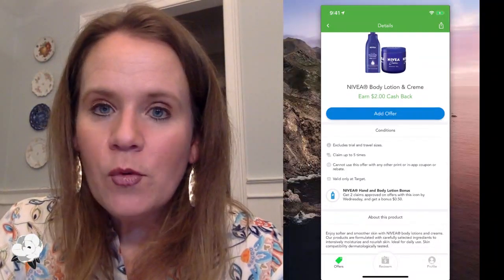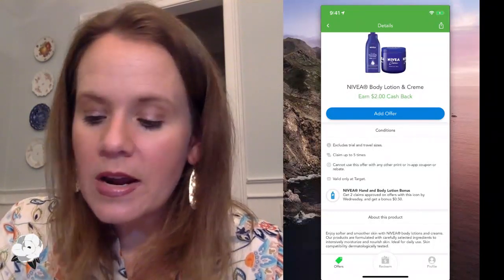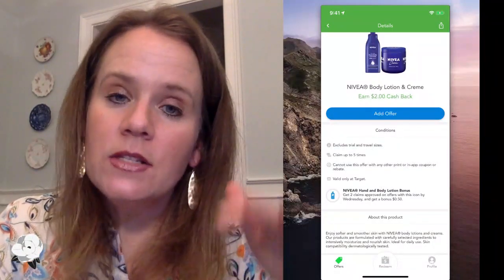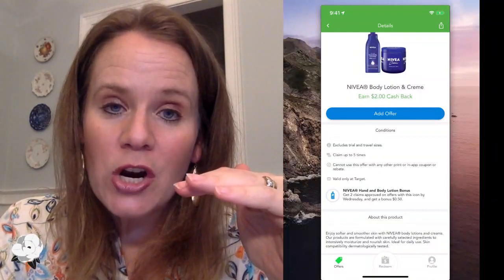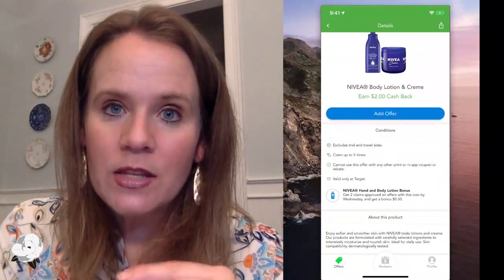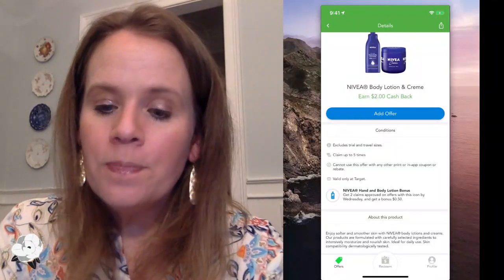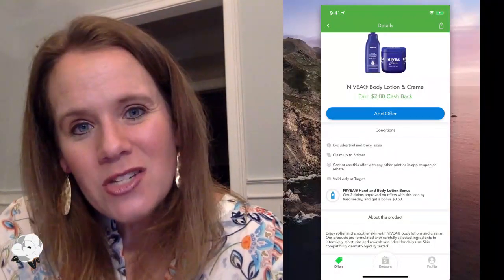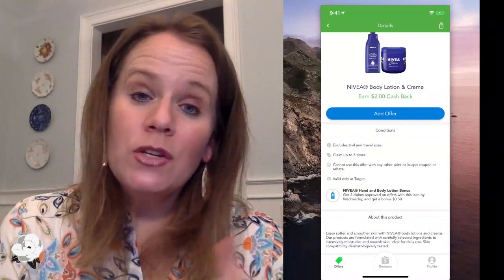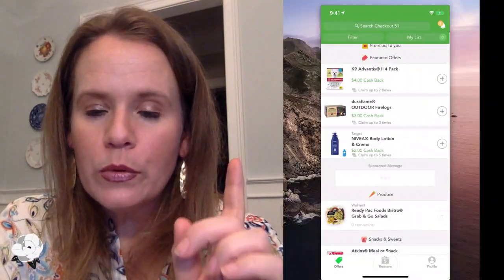You're good to go. The one thing to know about Checkout 51 is that a good chunk of the Checkout 51 offers have a warning. It's the 3rd line down that says cannot use this offer with any print or in-app coupon or rebate. If you do, and the coupons are lined up on the receipt, so if you go to Target and you used a Nivea coupon at Target, that Nivea coupon is going to show up right under Nivea on your receipt, and they will reject the receipt that you submit to them. They will see the coupon that you used, and they will not let you use the app with it. So for a lot of the deals that we grab, this is going to kind of make Checkout 51 not seem super fun because I could use Ibotta, I could use the other ones, but I can't use these. So just to kind of throw that out there, make sure you know the rules on them.